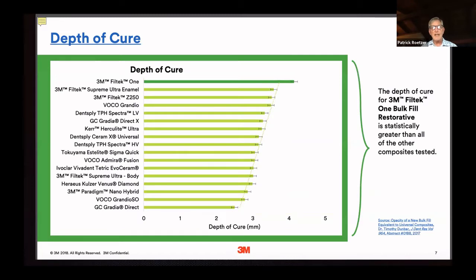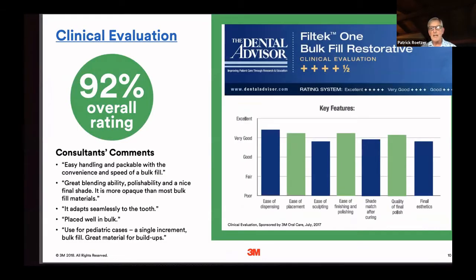So look at 3M's depth of cure. There's Filtek One, looking real good. And you'll notice that when you see Aura and some of the other materials out there that are considered bulk fills, they're going to be right in that neighborhood. But what they're comparing here is to the typical materials that a lot of people are still packing in 2 millimeter increments. Here's Dental Advisor.